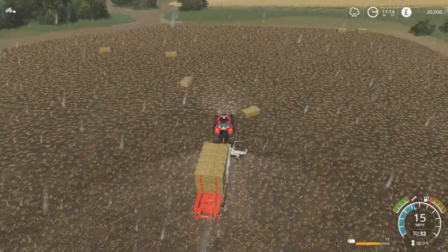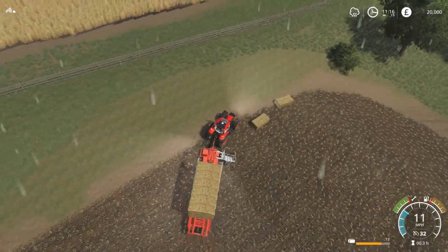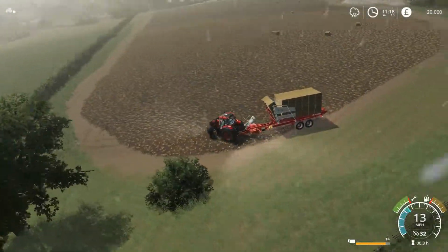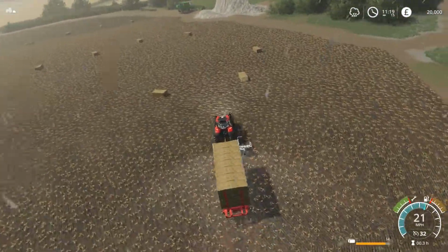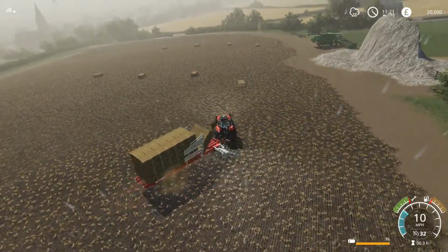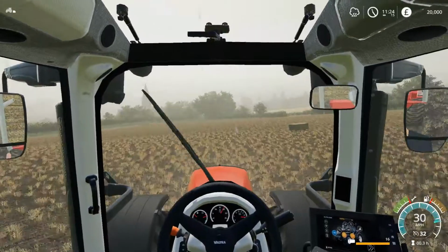Those two at the top of the hill should be okay, although they aren't altogether at the top of the hill, so I suppose I'll grab them just now. This trailer can hold 16 bales at a time, which we did make more than 16 bales, which is, I suppose, a good thing. There we go, there's all 16. Well, let's take this down to the farm, get these under cover as soon as possible.